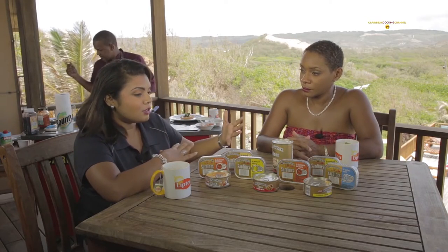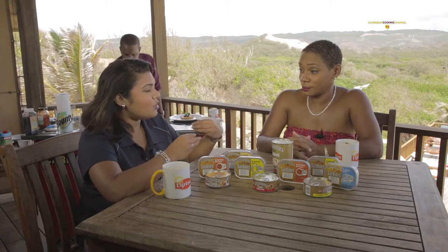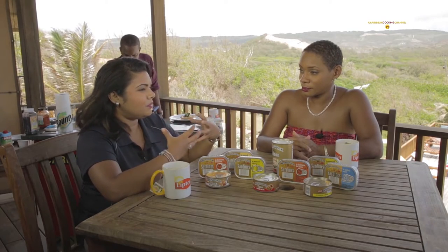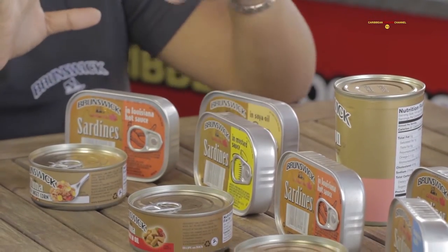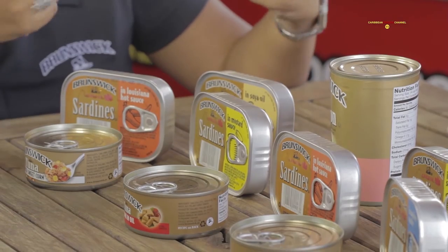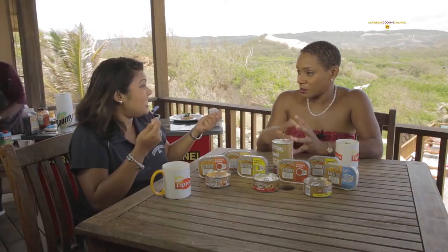But what we've tried to do with the brand now is introduce sardines in sauces, so you don't necessarily have the natural taste of the sardine. It's mixed and infused with other flavors. Here I have the sardines in a mustard sauce. It's been marinated in mustard, and all you literally have to do is add whatever you need to give it more spice, or just gravy, or eat it like that.